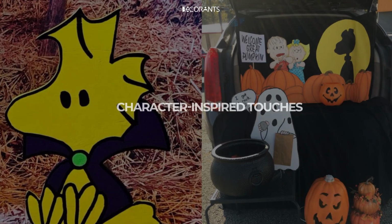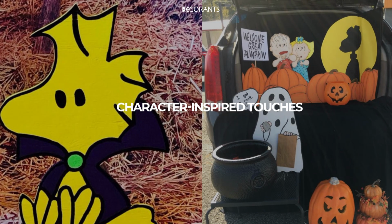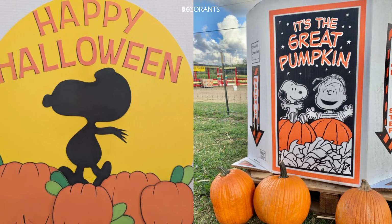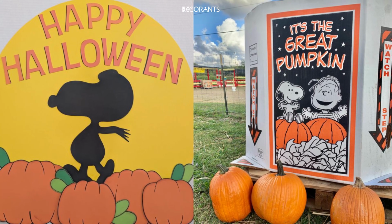Let's begin with the heart of the theme: playful character-inspired touches. These are simple, recognizable details that immediately remind you of the Peanuts gang. From patterns and colors to subtle nods and accents, the magic is in the little things.